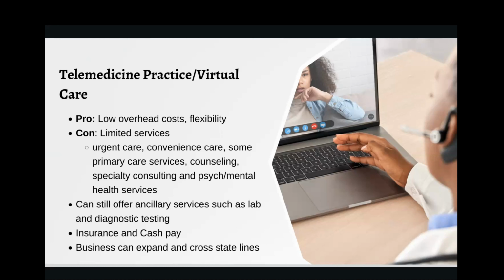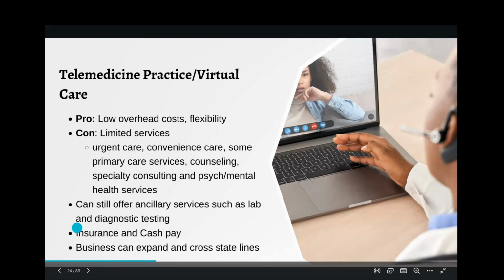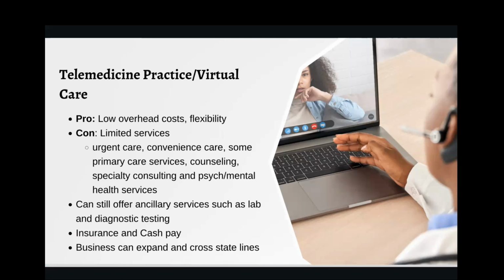So you can provide urgent care, convenience care, some primary care, counseling, specialty consulting, psych mental health services, health coaching. You can provide all those services via telehealth. You can still offer ancillary services, so you can still send your patients to do lab testing and diagnostic testing. You can accept insurance and cash. And as I mentioned, your business can expand across state lines.